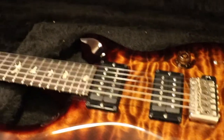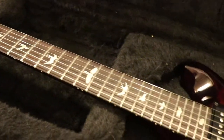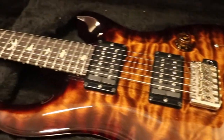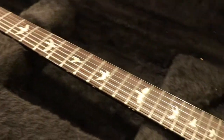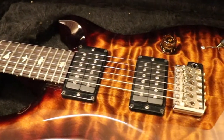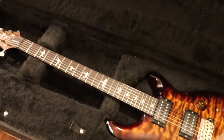And these things are only gonna increase in value. I think he told me when he bought it, Musician's Friend sold them for about $3,300. When I looked today, they were $4,200. And another difference is that today you pay tax on guitars. So you're really looking at close to $5,000 to buy one of these new. All right, so my friend's gonna go ahead and play it for us. So let's see how it sounds.